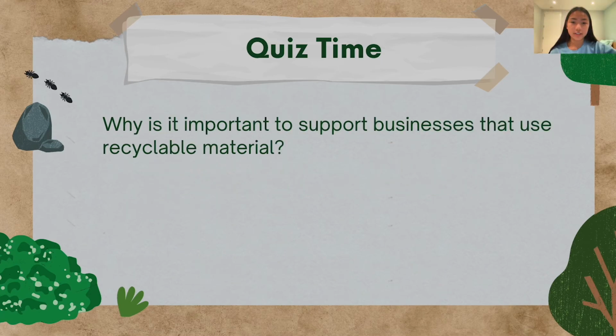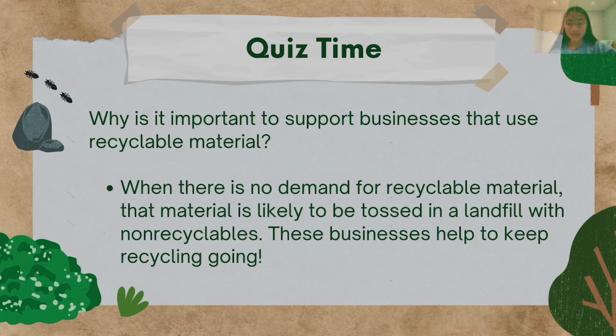Why is it important to support businesses that use recycled materials? When there is no demand for recyclable material, that material is likely going to be tossed into a landfill with non-recyclables, and supporting these businesses helps keep recycling going.